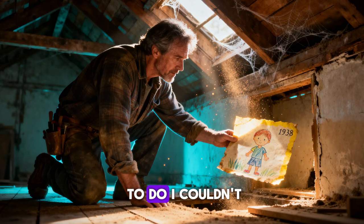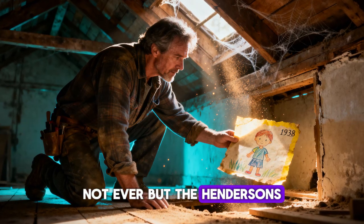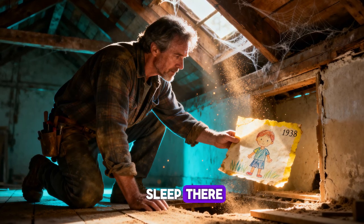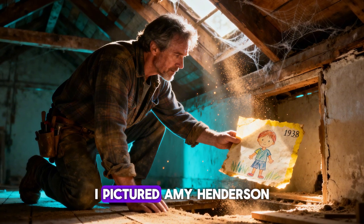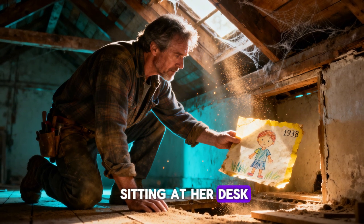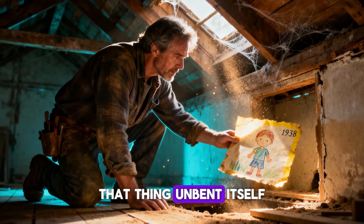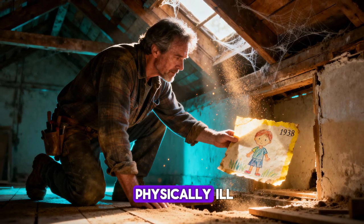What was I going to do? I couldn't go back there. Not ever. But the Hendersons, they were going to move into that house. They were going to sleep there. They wanted to turn that attic into a sunny home office. I pictured Amy Henderson sitting at her desk, working late, while that thing unbent itself from the walls behind her. The thought made me physically ill.